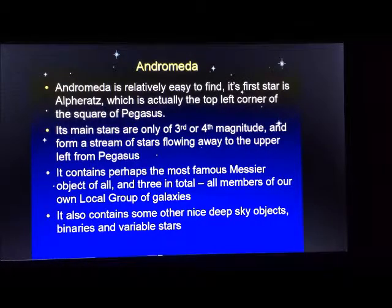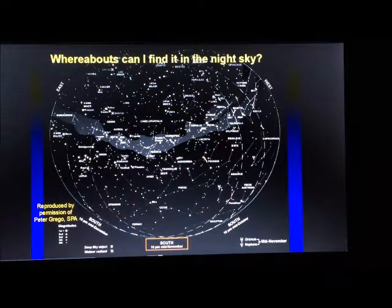We now know nebulae really are clouds of gas, but this is in fact a galaxy. And it has two companion galaxies which can also be made out with a reasonable telescope. Let's have a look where to find it. Now there, of course, you can see the square of Pegasus to get you started, and it's that top left star that shares itself between Pegasus and Andromeda. So off to the top left there, the other side from the head of this horse, is Andromeda.